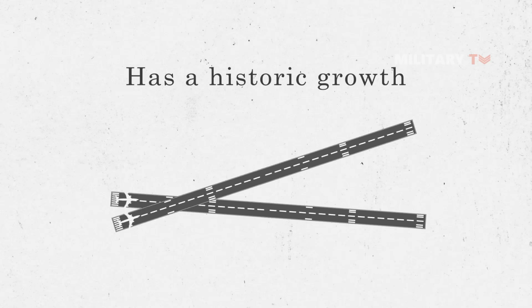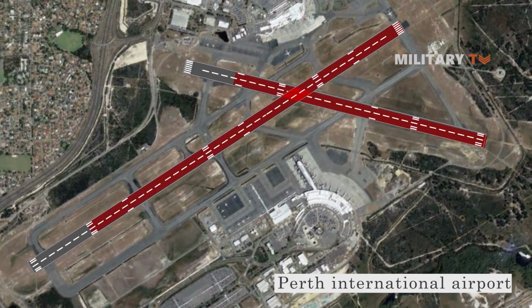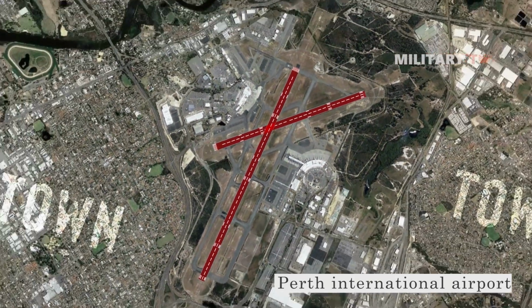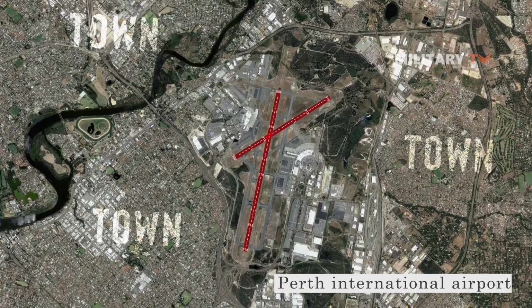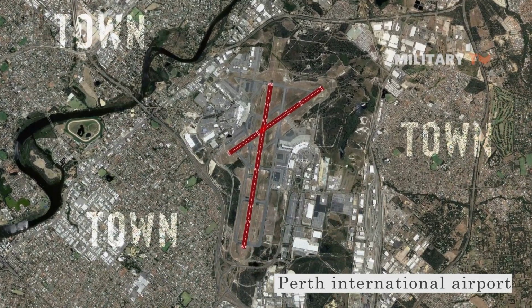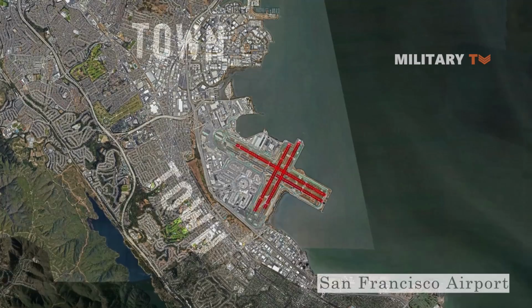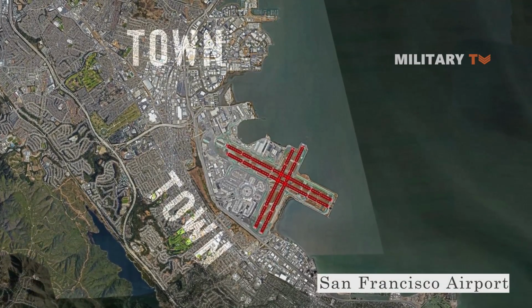Secondly, it has a historic growth. Once such an operation exists and the surrounding towns and cities expand, the interaction of aircraft noise and building permissions make it difficult to significantly alter the operation without large impact to the now established surrounding community. Perhaps this aspect extends further in that the varying direction allows for much more spread of the impact noise.